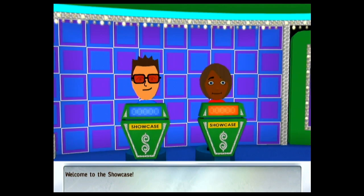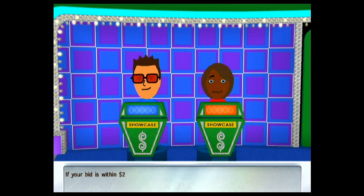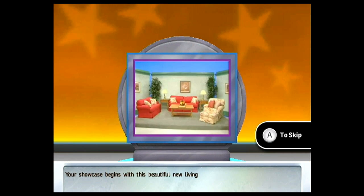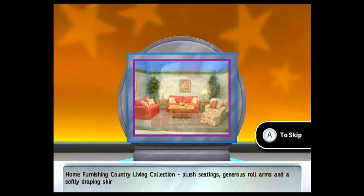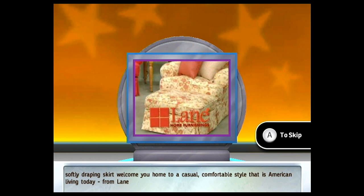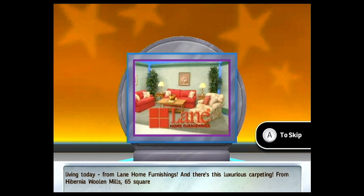Welcome to the showcase. There are two showcases up for bid. The player who bids the closest to the actual retail price, if your bid is within $250 of the actual retail price of your showcase, let's see the first showcase. Your showcase begins with this beautiful new living room. Sink into Estrella from Lane Home Furnishing Country Living Collection. Plush seatings, generous roll arms, and a softly draping skirt welcome you home to a casual, comfortable style that is American living today from Lane Home Furnishings.